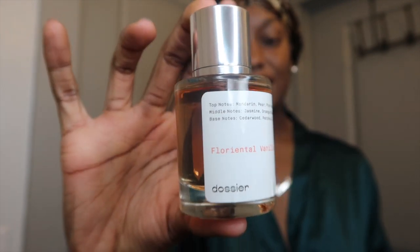I love the packaging. I usually use the small sample perfume. They give you a sample so you can try it out. If you don't like it, you can send it back as long as you don't open the big bottle. So I've just been using the sample. But yes, I love this. I'm gonna wear this today.